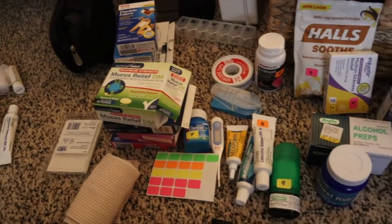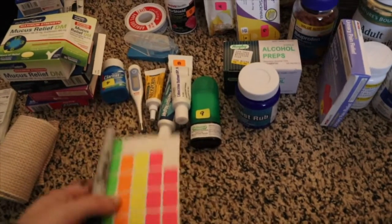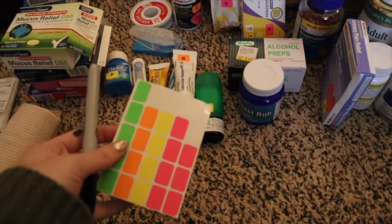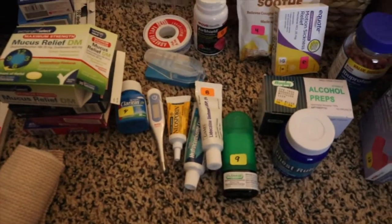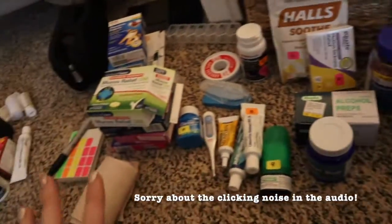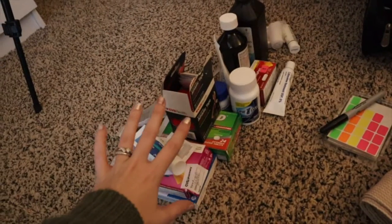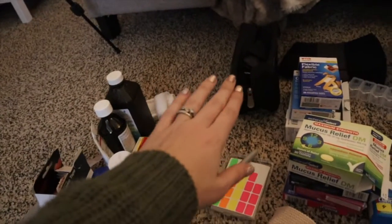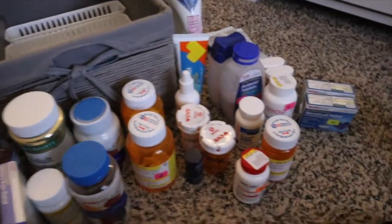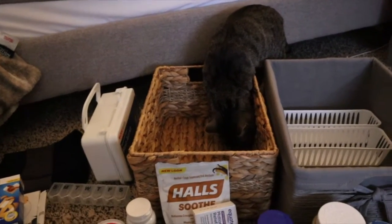Okay guys, so this is where I am at. These are the labels I'm using just to mark the expiration. I am a pharmacy technician, so I like to mark the expiration dates on the items that we have. So this is the stuff we're getting rid of. That is like a travel thing my husband brought home, and then this is just stuff I need to sort back.